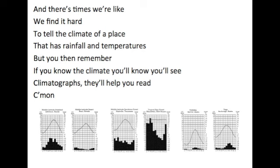Tell the climate of a place that has rainfall and temperatures. But you then remember, if you know the climate, you know what you'll see. Climatographs, they'll help you read.